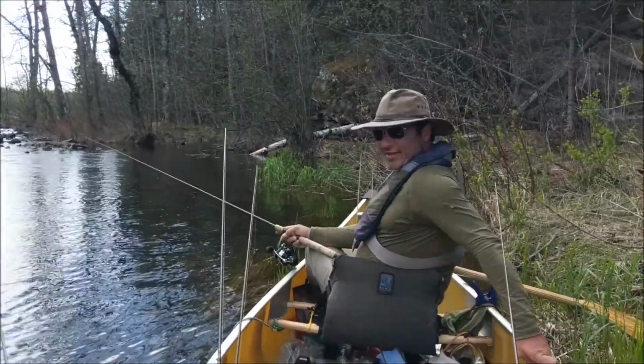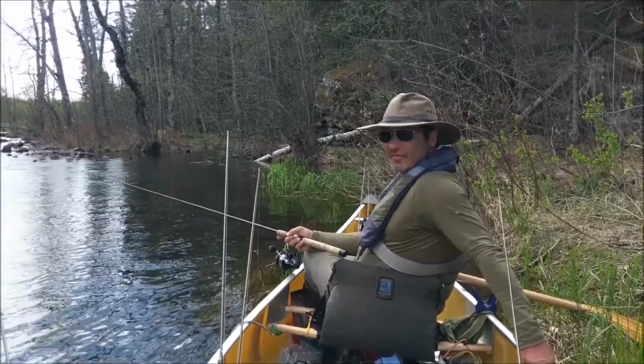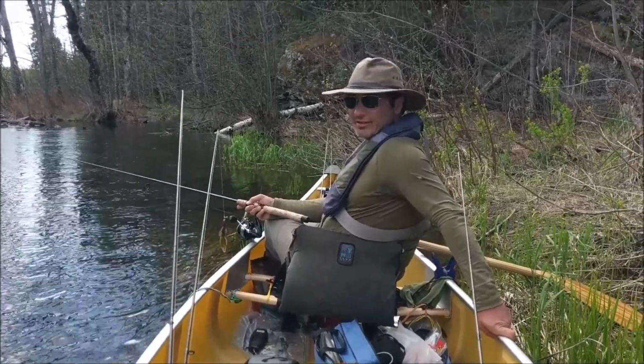We've been struggling to catch smallmouth all day. You could say that. I mean, we've caught a few, but not as many as we'd like to. We've got on the walleye. We've caught 10 or 12 walleye today, and we got 6 on the stringer.